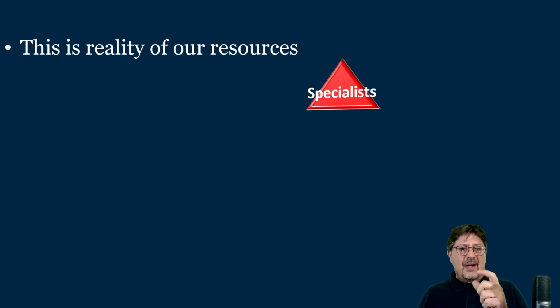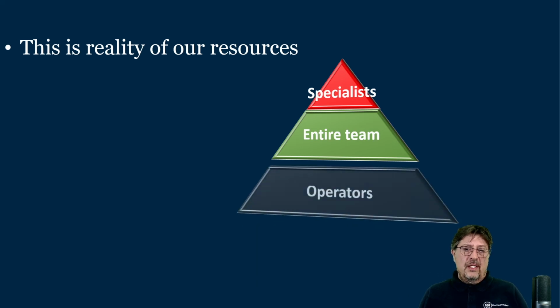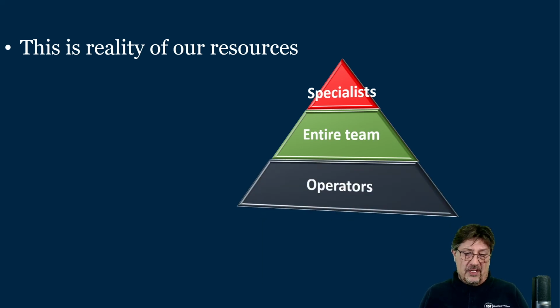You have a small number, just the tip of the iceberg, of specialists, people who are highly trained in certain condition monitoring technologies. Then you have the entire team around you, and that's a little bit more people, but not necessarily highly trained in a certain technology. And then you have an army of operators.